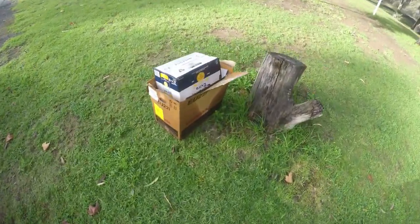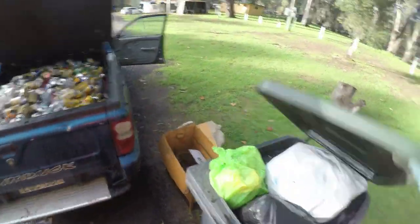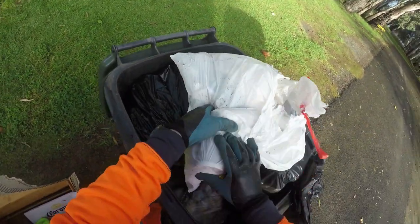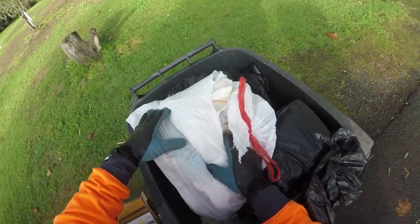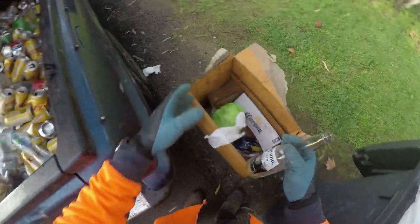Oh, what have we got in the box? What's in the box? Just cardboard. Oh, that's easy. We can use that. Turn that way. Use it as a rubbish bin. Do this one first. Nothing's in that. Guess we'll just put that in here then. Oh, I thought it was a full can or something. But no, it's not. There's a bottle down there. Two. Oh, paper everywhere.